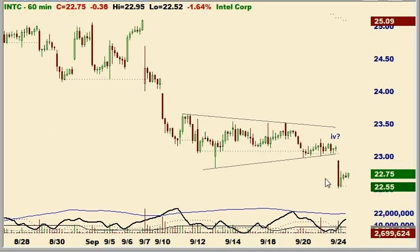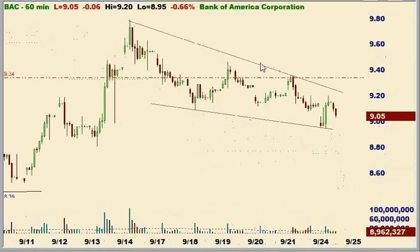And Intel is interesting also because it's got almost a 4% yield at this point. So if we were to get any kind of significant bottom here and a bounce, not only could you make money on the rally, but you could also make money on that yield. And I like that kind of double dip.